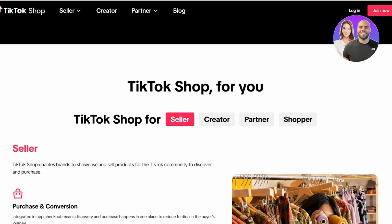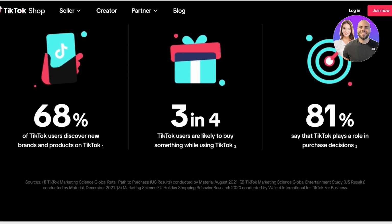And with TikTok Shop, TikTok is going to take around 4 days, sometimes upwards of 4 days, to approve or disapprove a shop. It's going to go through a verification process when you are opening up your TikTok Shop as well. Now, a lot of people are underestimating the power of TikTok Shop. TikTok Shop is really large.